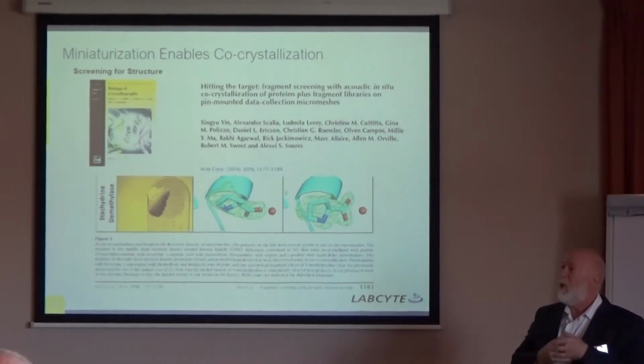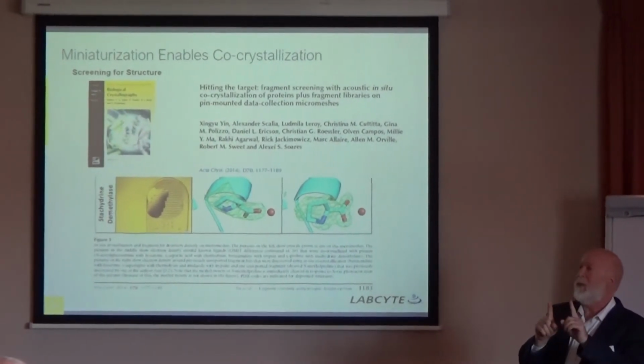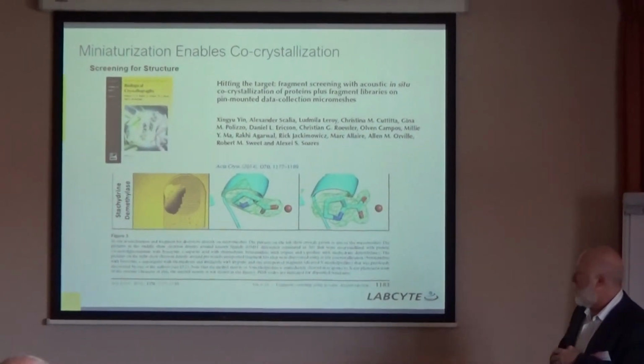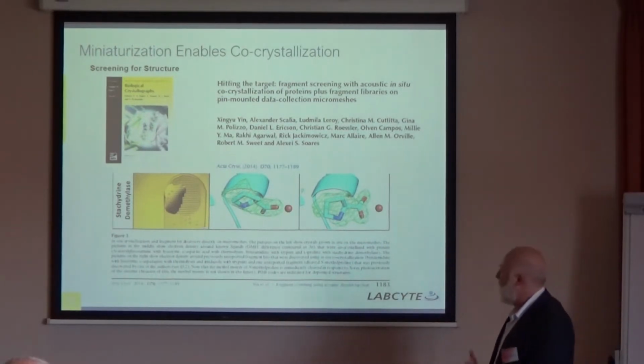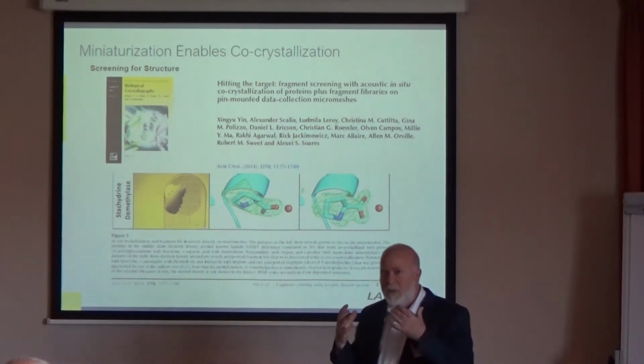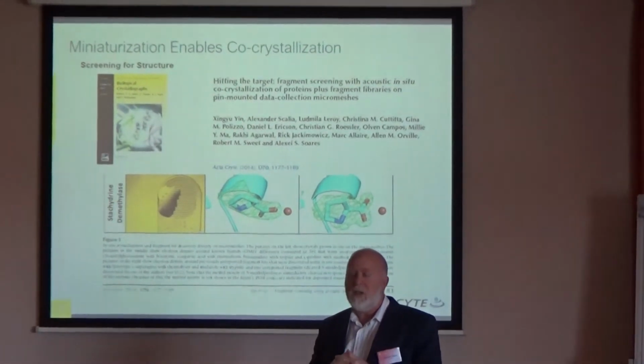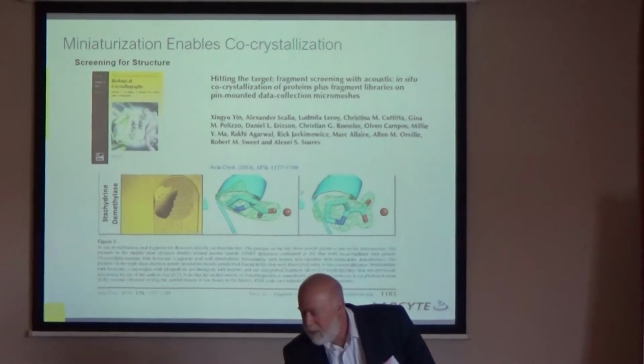So they basically came up with a whole new workflow that allowed them to do one crystallization experiment, but then screen ligands, small molecules, or fragments, and actually get good results and throw those up on the beamline. So again, a new workflow that came out of the fact that the physics was different because they were small. So it wasn't just miniaturization, changing material, it was a new workflow.